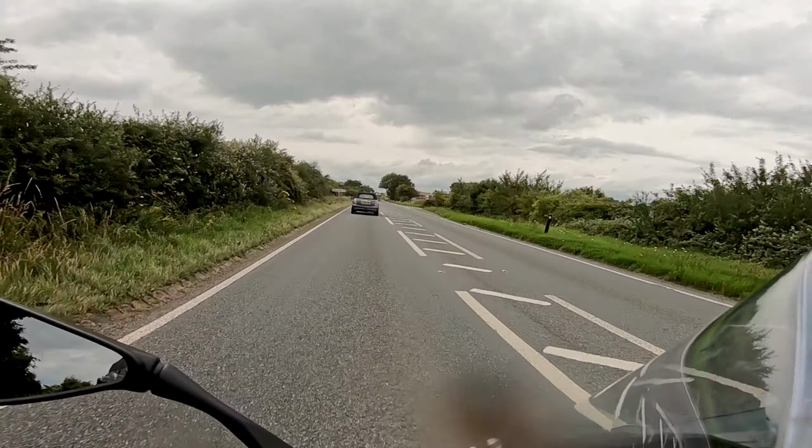So this is the bike I've been having fun on, and I've got to say it's been a good little blast so far. First of all, the bike surprised me with its riding position. And secondly, just how confidence inspiring it is. How competent it feels riding on the road.